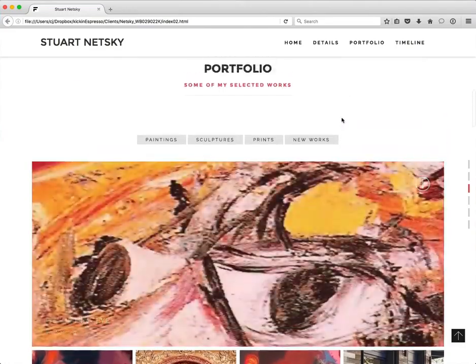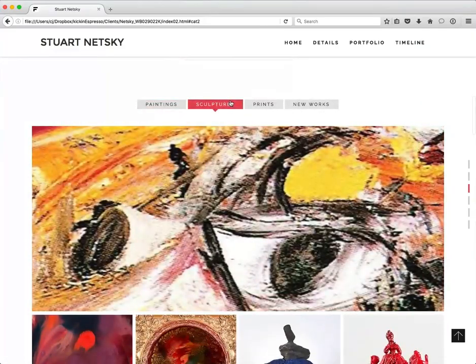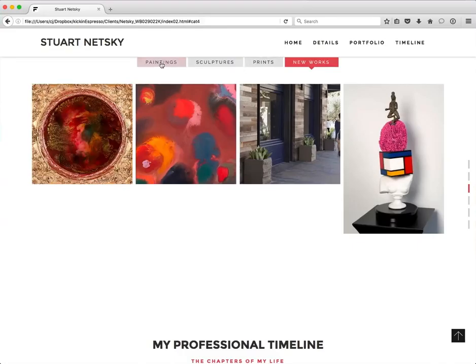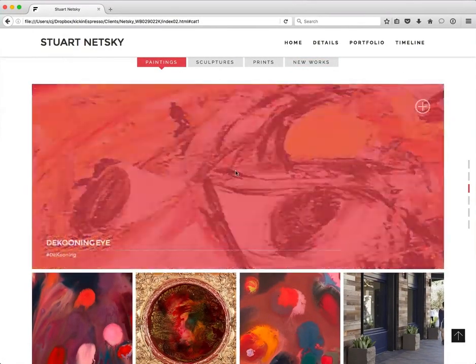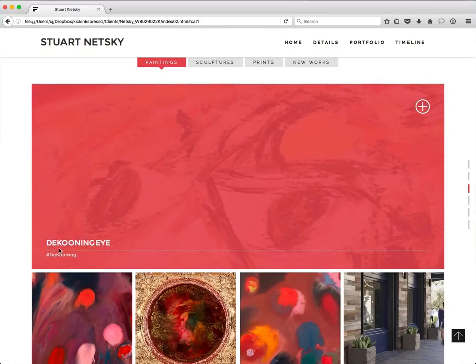Then there's the portfolio section, which is obviously the main section for your website. It's going to showcase all your works. The way we did it is we separated everything into basically four key columns: paintings, sculptures, prints, new works. And it will actually scroll around, and you'll be able to see different versions of that once everything is filled in place on the final build. But yeah, so it has some cool transition features on it. It'll actually have the titles on it right there.